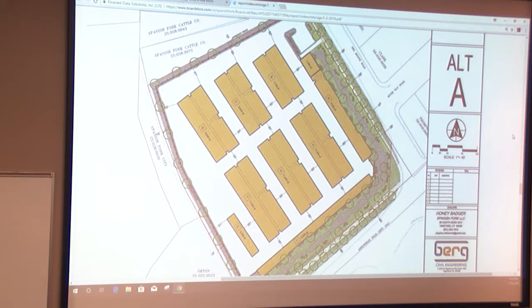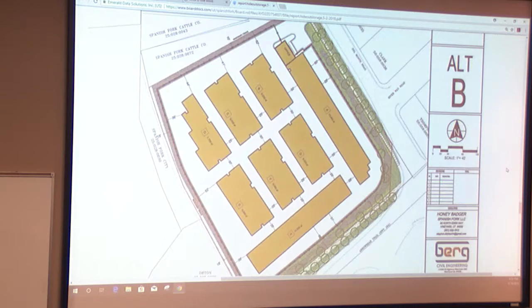Within that 35 feet, are there other things like parking that they could still do? Yeah, the only thing you can't do within the setback is build a building. So again, if we allow a 35-foot setback, which I'm comfortable with, I think we need to make a condition that nothing other than landscaping can be within that 35 feet. And they're shaking their heads, they're okay with that.